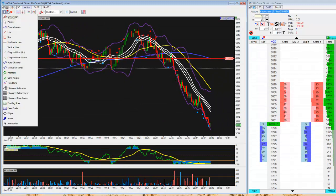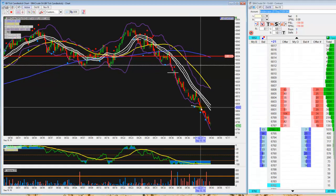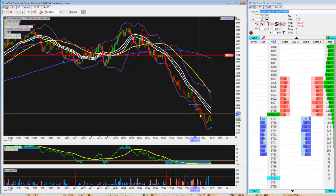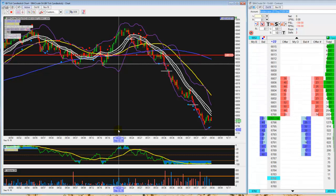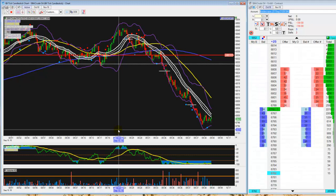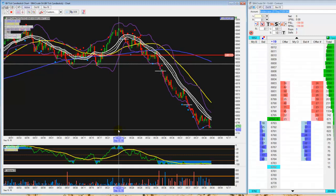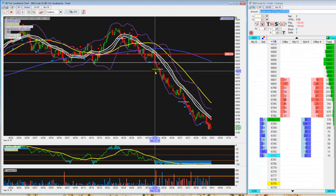6806 is 2. Then I debated about should I get involved in it at that other mark. Well, at least I saw it, but I didn't have the guts to trade it at that point, but I did see it.